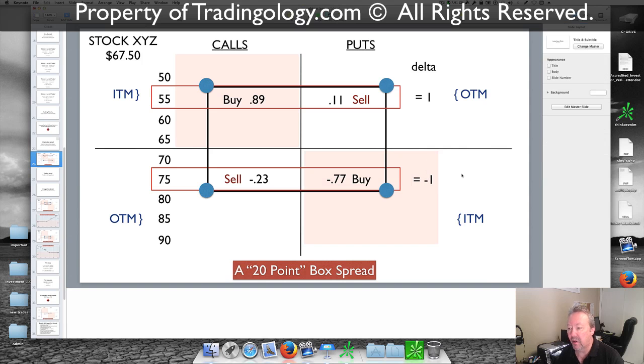but it's really a negative 1. So, for example, let's ignore the 55 strike price for a second. We'll just concentrate on the 75 strike price. If you sell a call at the 75 strike price and you buy a put at the same strike price, you have a negative 1 delta, which means that for every dollar that stock XYZ drops in price from 67.50, say, to 66.50, your position will also increase in profits by $1.